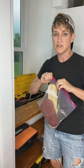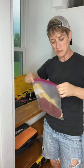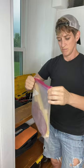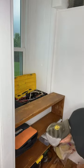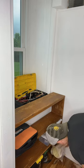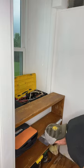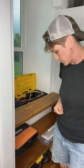Man, I love a good Ziploc. If only they could be recyclable. Maybe that does exist now. I haven't checked, but Ziploc for the win. Okay. Yeah, that'll sit down there real nice. Okay, the bottom shelf's filled. I don't have that much left.